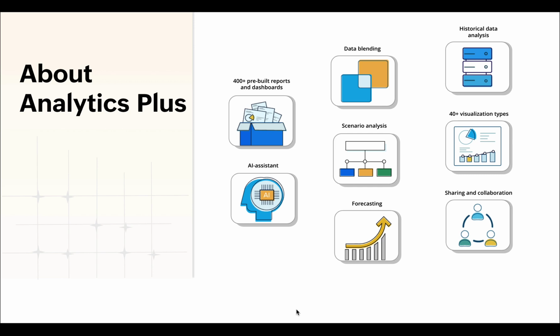Analytics Plus also has a very powerful forecasting engine that allows users to easily foresee future trends based on historical data and modify your business strategies accordingly.